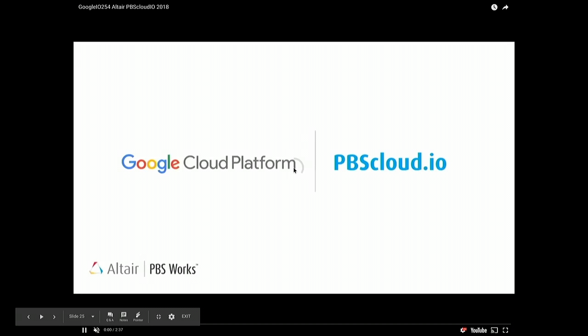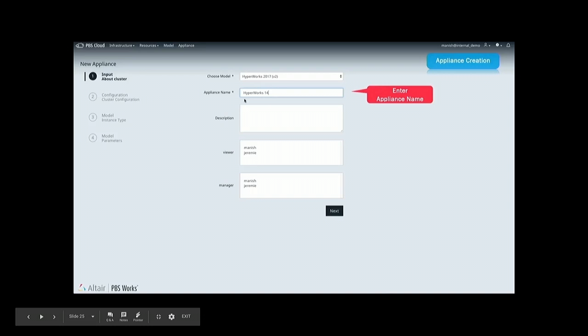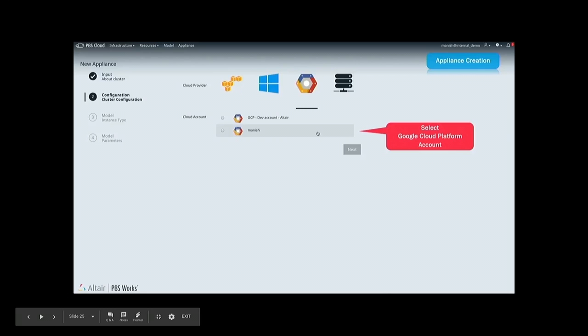Ha, it works. So with PBS Works, we let you build an appliance on the cloud with a few clicks. This is the interface inside of PBS Cloud IO, which is the software as a service version of PBS Control. You just say, hey, I want to build an appliance. Say a few things about what you want. You pick Google Compute Platform, because we're here.